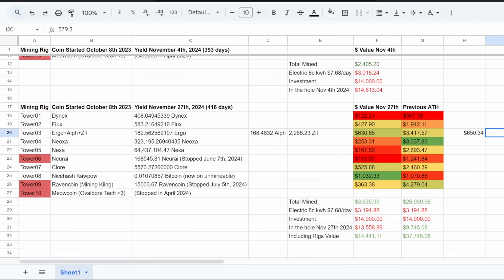Then the Alph here, if all-time high, would be 650. ZIL 579. Now, NEXA here. If NEXA went up to all-time high, which would be the biggest winner, it'd be about $8,037. That would be insanity if that happened. This NEXA bag, if it went to all-time high, would be worth $64 million. Then the Nurai rig, if this went up to all-time high, would be worth $1,200. CLORE, if CLORE went up to previous all-time high, would be $2,460.